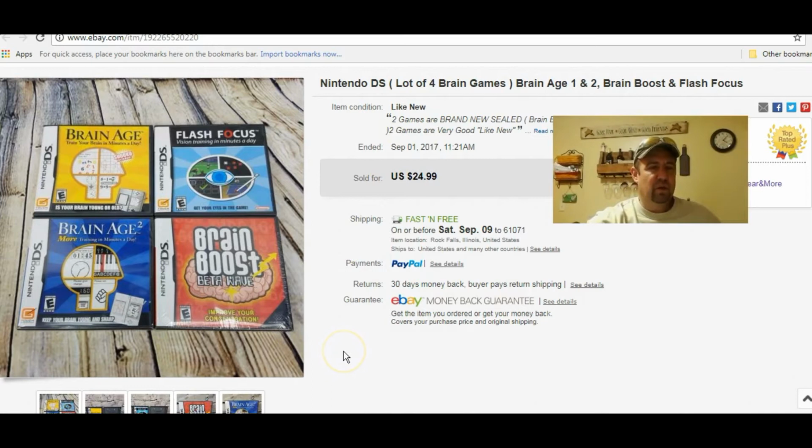These here, I got at a garage sale, paid a quarter a piece for these. Two of them were new sealed, and these are just brand games. So anyway, I just lotted them all together. These actually sold for 22.50. A lady messaged me, asked me if I could do better than the 25 bucks, and I was like, sure, how about 22.50? So she was super happy with that.